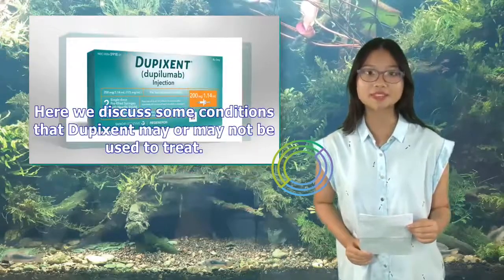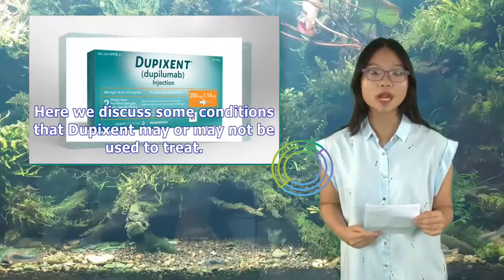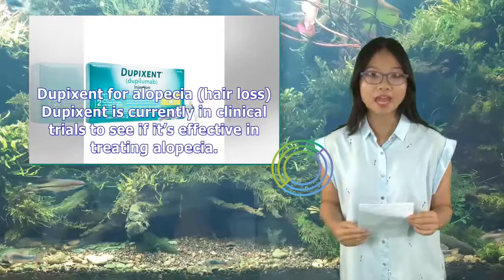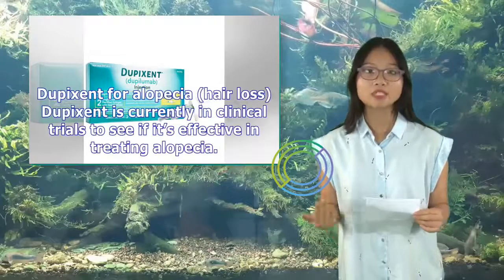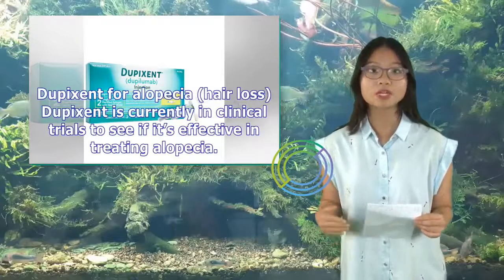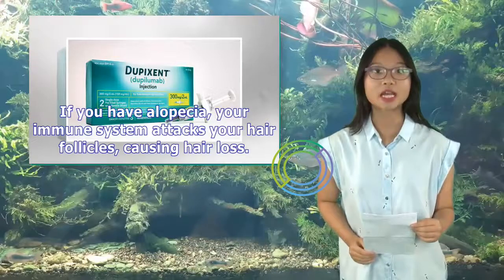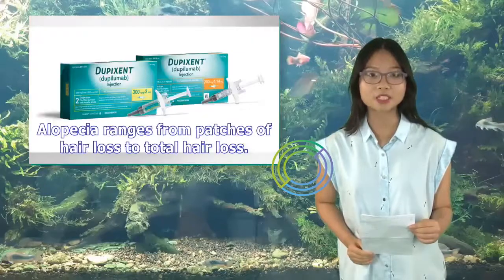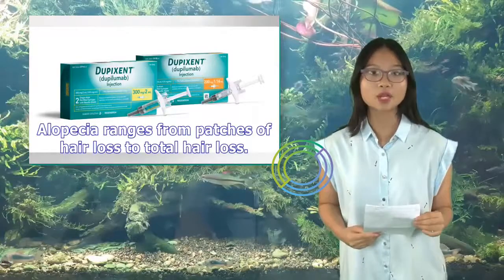Here we discuss some conditions that Dupixent may or may not be used to treat. Dupixent for alopecia, hair loss. Dupixent is currently in clinical trials to see if it's effective in treating alopecia. If you have alopecia, your immune system attacks your hair follicles, causing hair loss. Alopecia ranges from patches of hair loss to total hair loss.